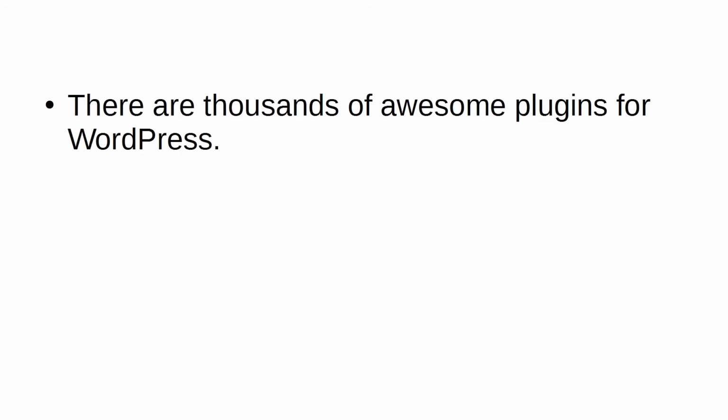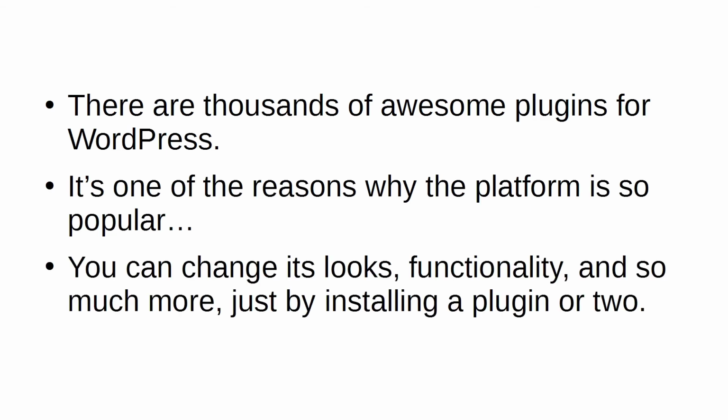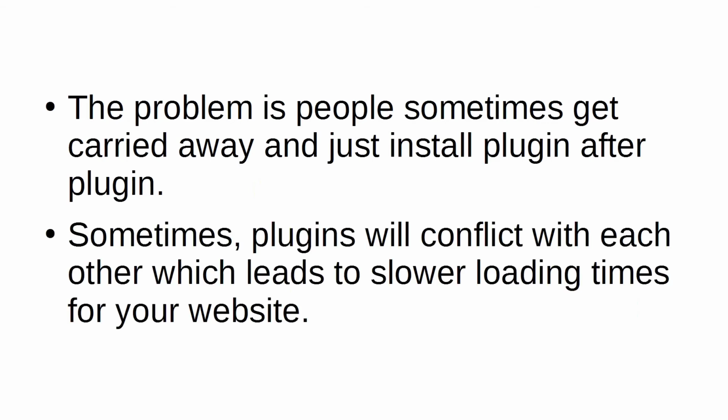Number 6. Delete unnecessary plugins. There are thousands of awesome plugins for WordPress. It's one of the reasons why the platform is so popular. You can change its looks, functionality, and so much more just by installing a plugin or two. The problem is people sometimes get carried away and just install plugin after plugin. Sometimes plugins will conflict with each other, which leads to slower loading times for your website.